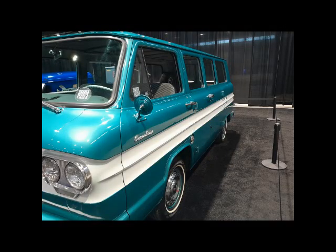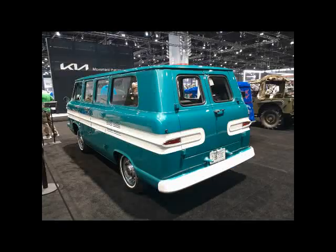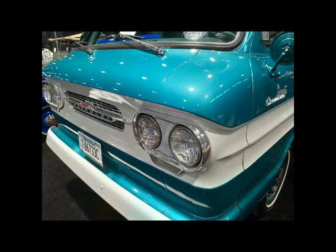Now, while we finish out looking at the wonderful styling of the Chevrolet Corvair from the 60s, go ahead and put in the comments who you believe is the self-described consumer advocate that killed the Corvair unfairly, in my opinion. But you can put your comments and your opinions into the comments.